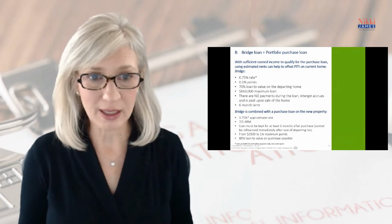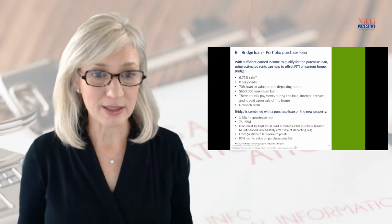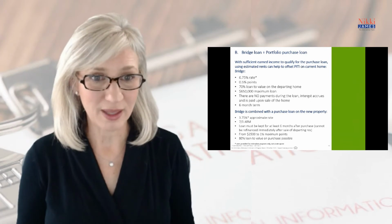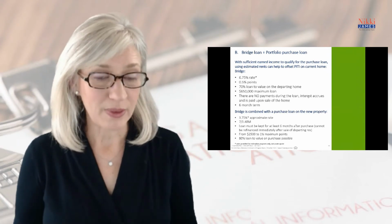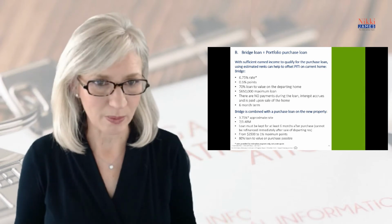We don't ask you to go get a lease. We don't ask you to rent it out. But we look at market rents. We actually have an appraiser tell us where the market rents sit. We take 75% of whatever that number is, and we offset your principal, interest, taxes, and insurance payment with that 75% of rent. So it's just a creative way for us to make the math work.